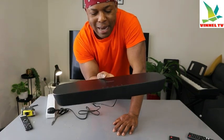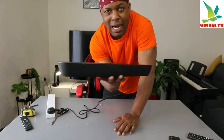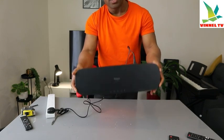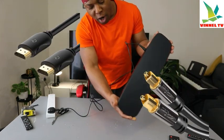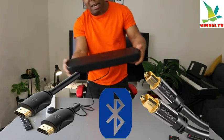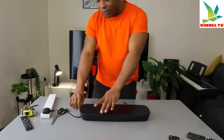We got this soundbar, the Panasonic SC-HTB200 soundbar. This is a very stylish, compact soundbar with Dolby Audio, DTS, and HDMI. You can hook this up with an optical cable, HDMI ARC, and Bluetooth connection. This soundbar is very light, it's not heavy. It can go underneath a Panasonic TV.